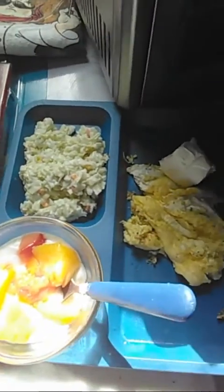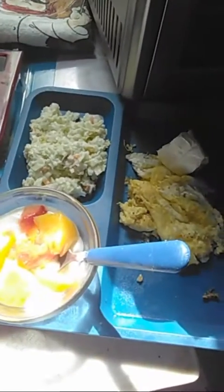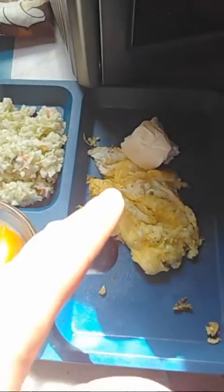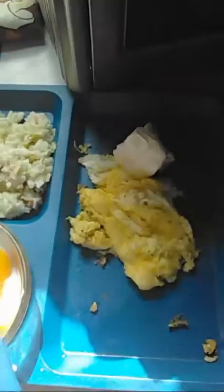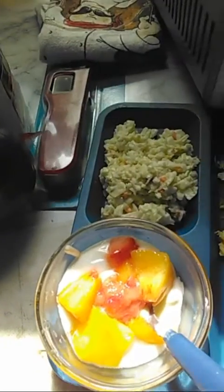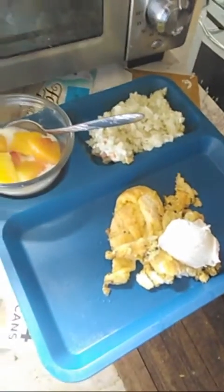I will show you. That's my breakfast. His breakfast. There we go. We got the coleslaw for the high fat, yogurt for high fat, eggs for fat and protein, cream cheese for high fat, fruit for just a little bit of carbs. A little bit of carbs in the coleslaw too. And there you go. That's our keto breakfast.